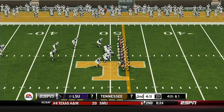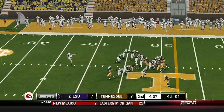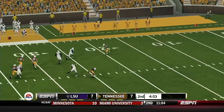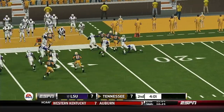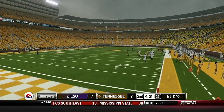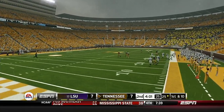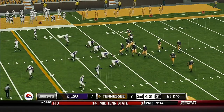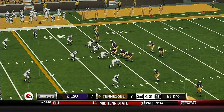They're coming after this punter. Looking for the corner. He takes it in at the 14. Knocked out of bounds at about the 25-yard line. This is the point in the game where you don't want to make any mistakes that give the other guys a reason to feel more confident going into halftime.